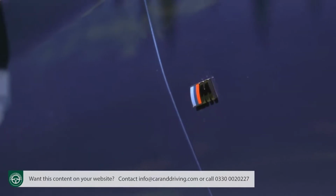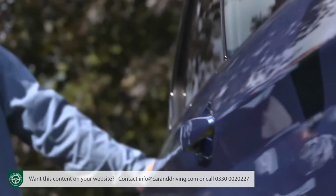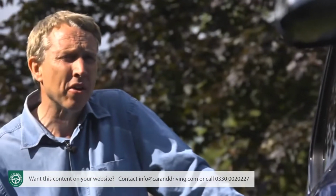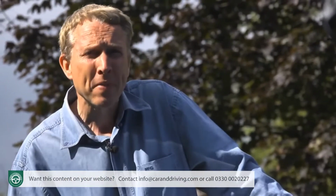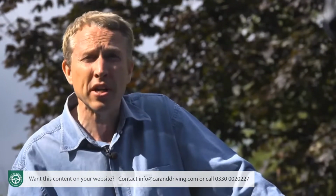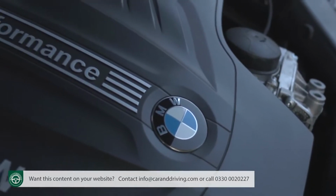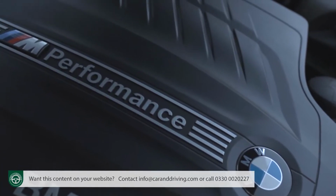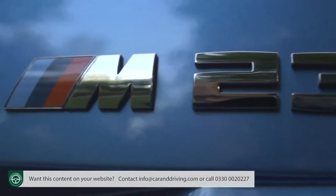Though the suspension, the engine and the handling all benefit from the expertise of the company's famous M division, the Munich maker insists that this isn't an official M car. Instead, it's an example of the new breed of interim M Performance variants, introduced in recent years to bridge the price and performance gap between standard fast BMWs and the all-out M series models.